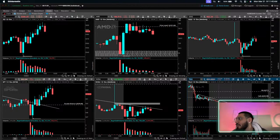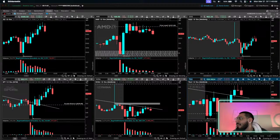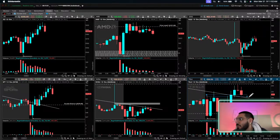So again, nice little break of this trend line. And here's Tesla coming back down to this retest of this general area. And again, this is my type of trading style where, not theoretically, this is where I actually would take a trade on Tesla. I'm not going to take it because it is very expensive for me. But again, this is the breakout and this is the retest.